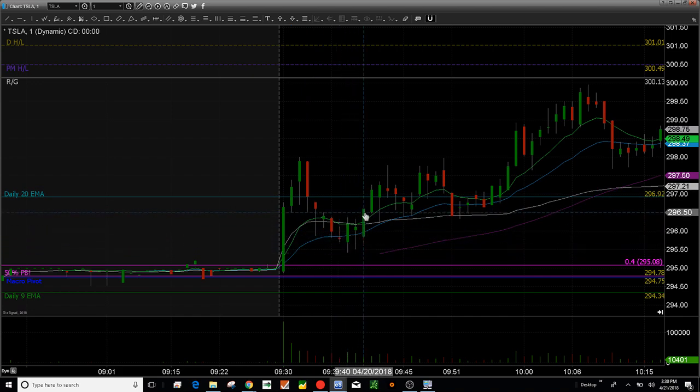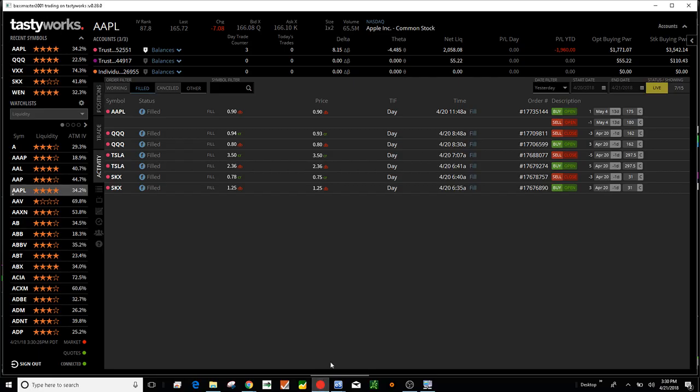I end up getting long around here. So this is actually a lot further away from where I wanted. And I think I was still going to use this as my stop. This would have been a $200 loss if it gets below here. I got long around here. In fact, let's see where we got long here. Here's the Tesla trade. I got long at the price of 236 at 6:41 a.m.